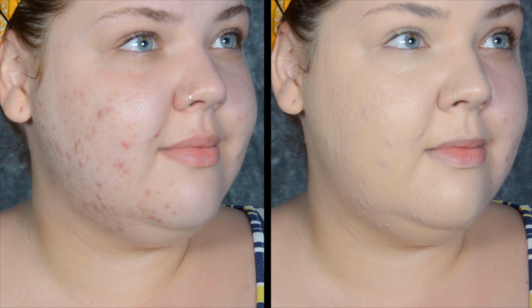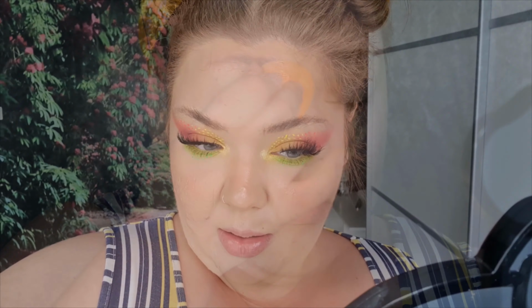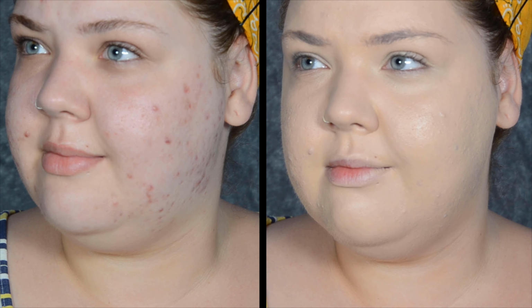The coverage of this foundation is so good. It's like a solid high coverage pretty much straight away. It actually smooths your skin reasonably well. I gave it a 5 for coverage because it looks so nice. I do prefer to apply this with a sponge because a brush applies a very thick layer and it does look a little bit cakey.